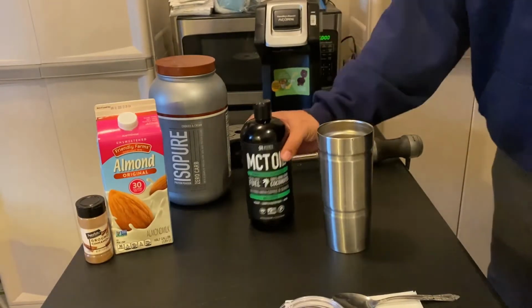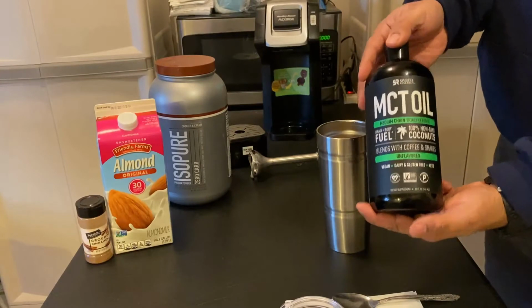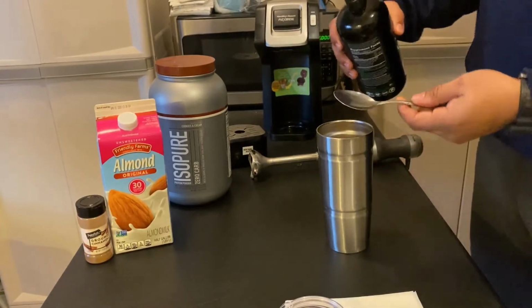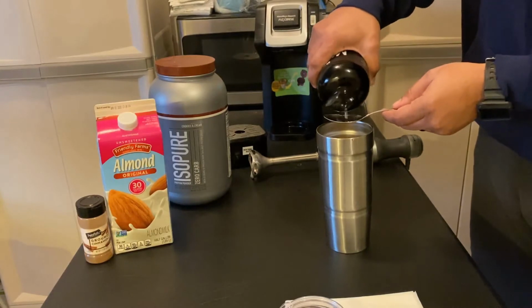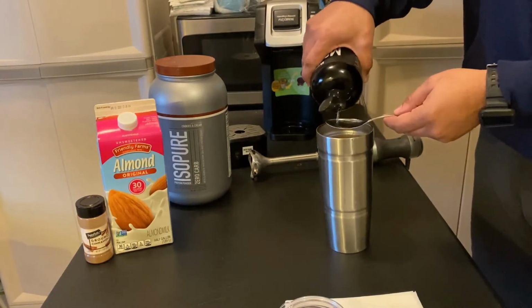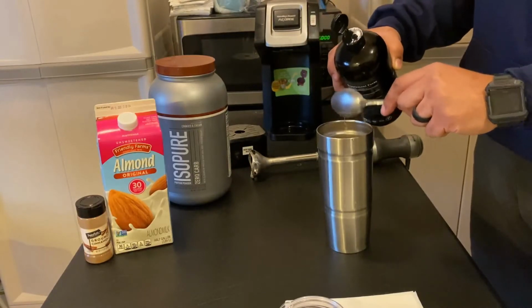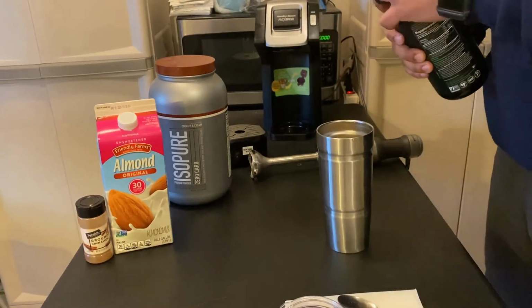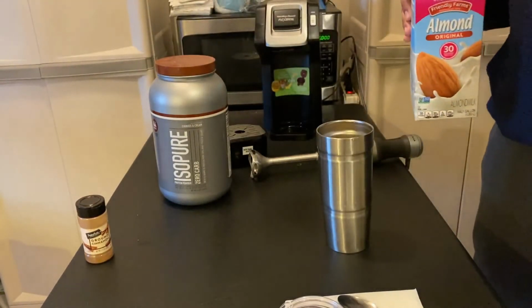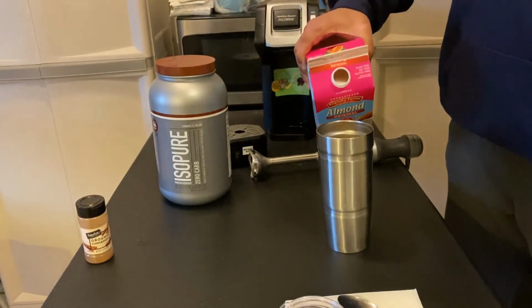Next is the MCT oil, which I'm going to do 2 tablespoons of that. Next up is almond milk. I use the unsweetened one, original. Just add a little bit in there.